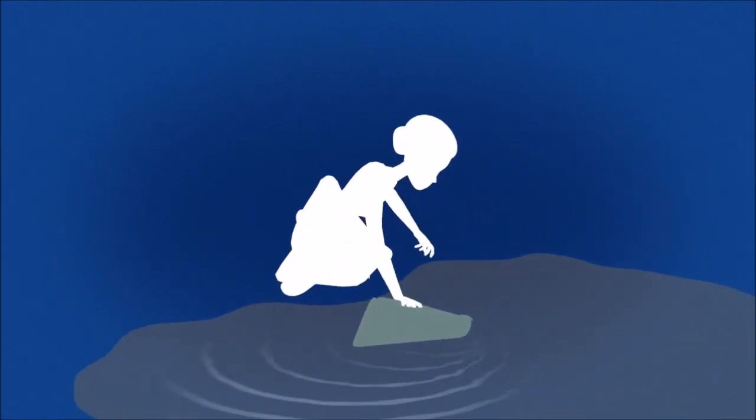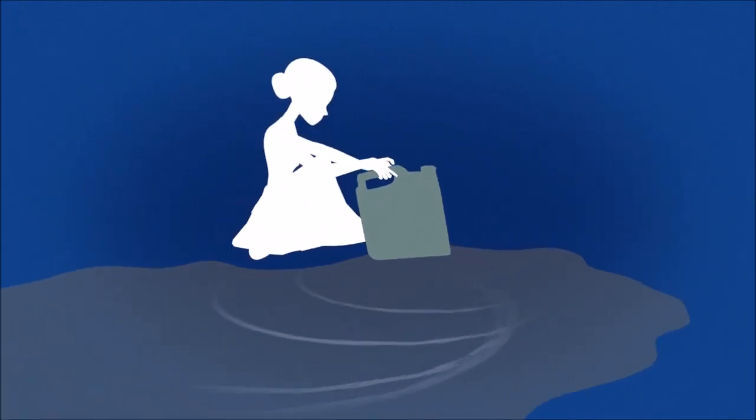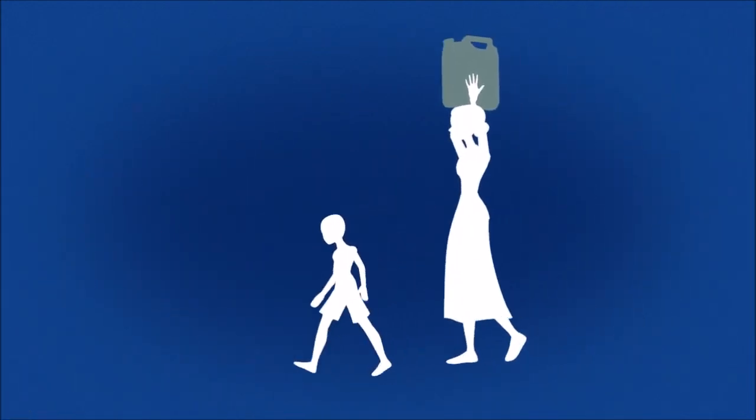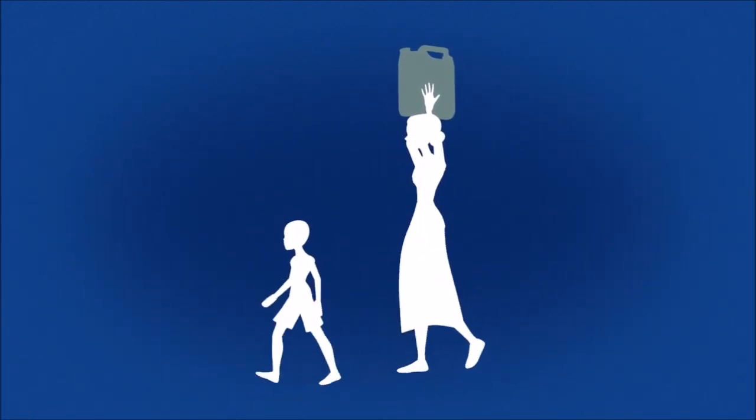After walking for hours along remote trails, they fill their containers with 40 pounds of water and carry it back to their village along the same dangerous track, often with young children in tow.